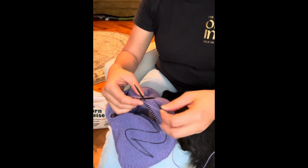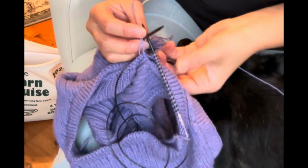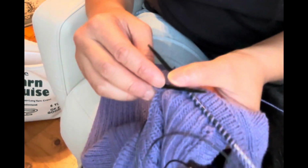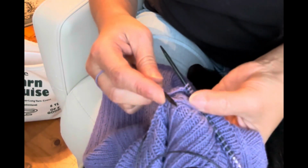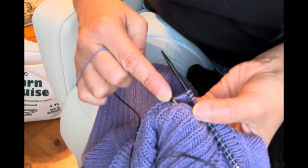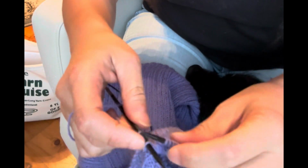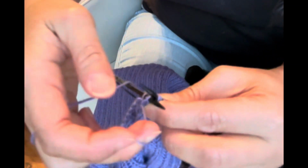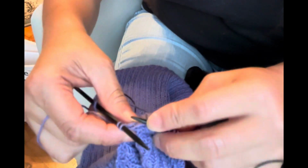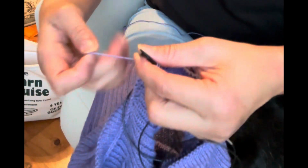All right, Josie. So what happens is I will pick up a stitch here from the edge, put it on the left-hand needle, knit it together, and then take the other stitch and pull that over.